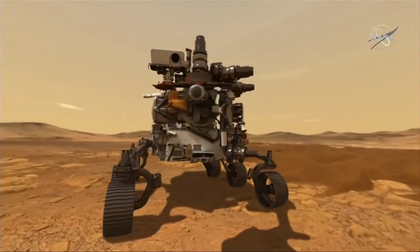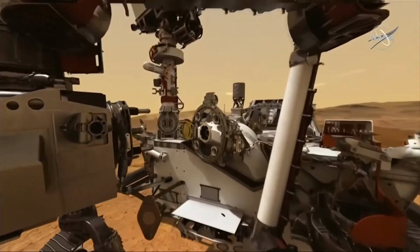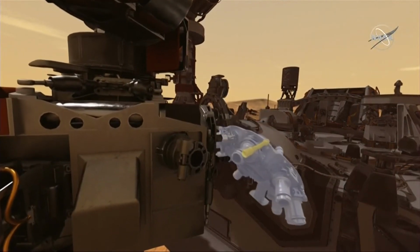So sample return is really important because it allows us to study these pristine samples back here on Earth. We can then take advantage of our room-sized laboratories.